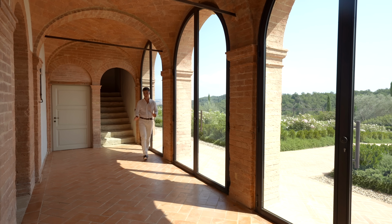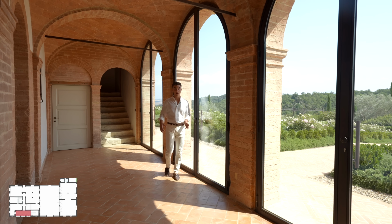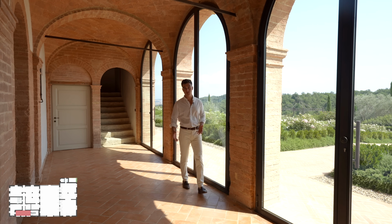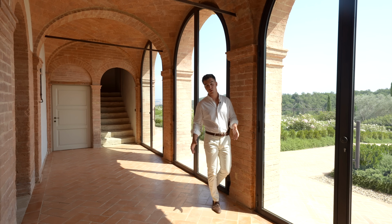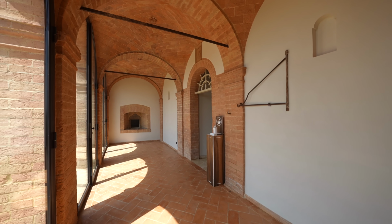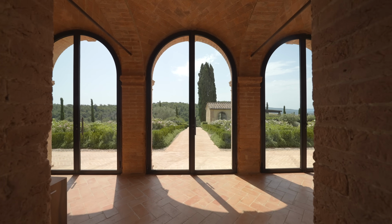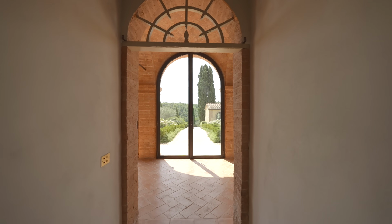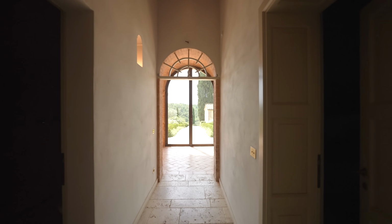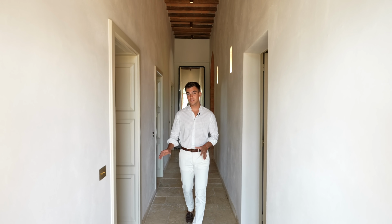The ground floor of the villa has been designed with entertaining in mind, at the same time giving options to those who prefer to enjoy their personal space in peace and quietness. Through the main hallway is where we find the access to a cozy living room, a bathroom, and an office space with its own wine cellar.